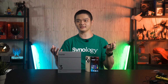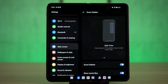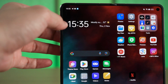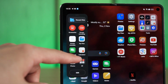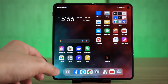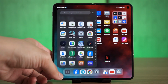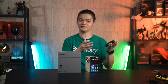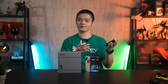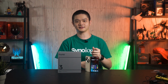Secondly, I think it's called the Smart Sidebar. It's a mix of shortcuts that take a screenshot, start screen recording, but other than that, it's practically just a different taskbar. I'm not sure why they decide to do that. It could have been so much better if OPPO just allowed us to put in utilities, for example, a clipboard into that side bar. And thirdly, the power button.